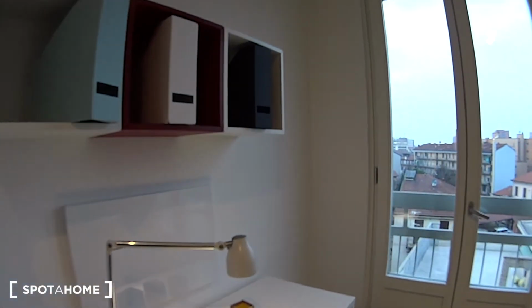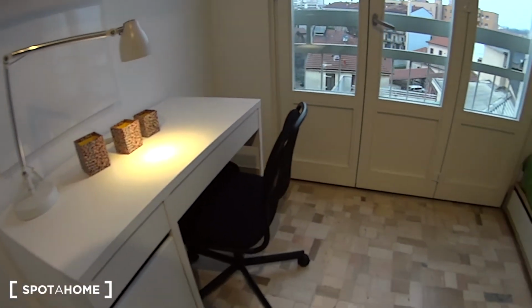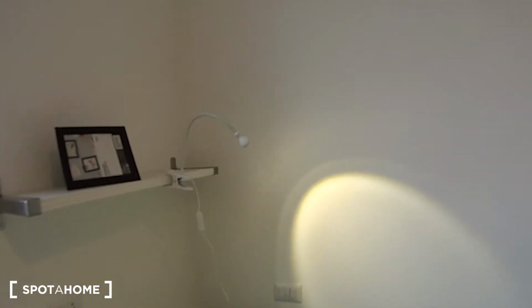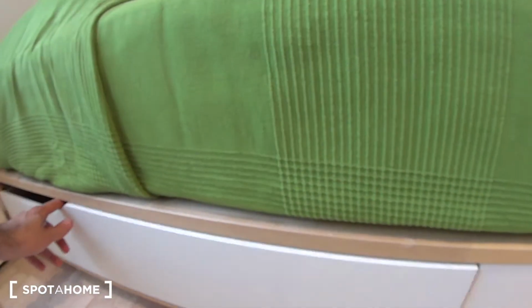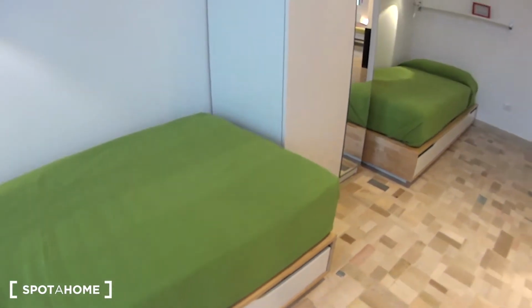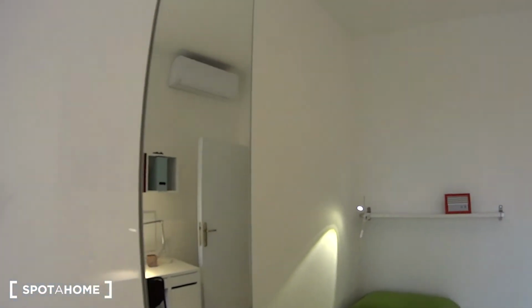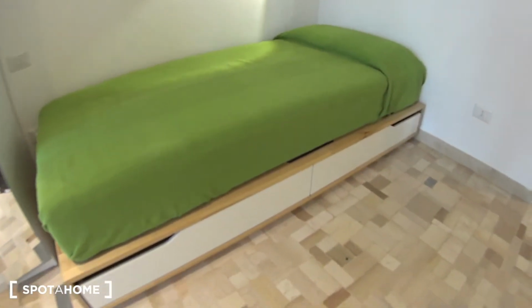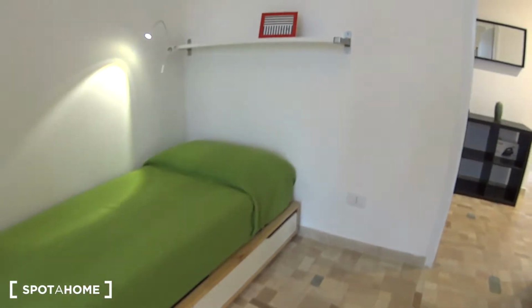This is the second desk setup, pretty much identical to the previous one. On the opposite end we find the first of the 2 single beds, which has a shelving on the top with a mounted light. And at the bottom we've got these built-in drawers for additional storage space. That's the second standalone wardrobe, identical to the previous one. And the second single bed, again with its drawers at the bottom and shelving on the top.